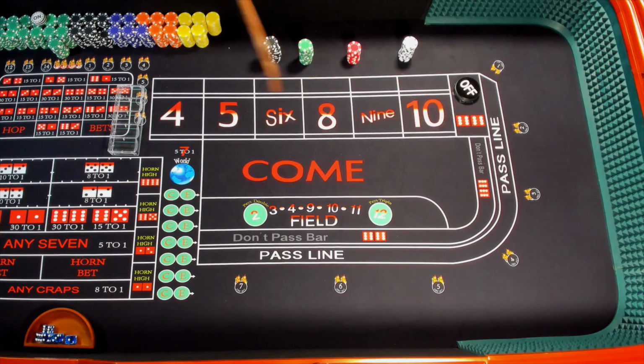Box numbers are 4, 5, 6, 8, 9, 10. If you remember the episode about the dice, we know that there's 5 ways to roll the 6 and 8, 4 ways to roll the 5 and 9, and 3 ways to roll the 4 and 10. Starting with the middle, this is probably your best numbers to bet on. The payouts are not as good as the 5 and 9, but we know due to the frequency, we're going to see this more often.